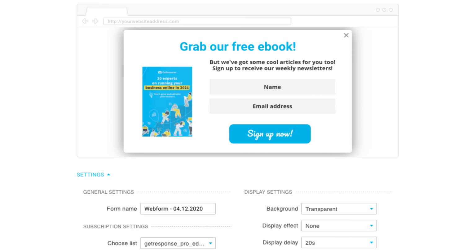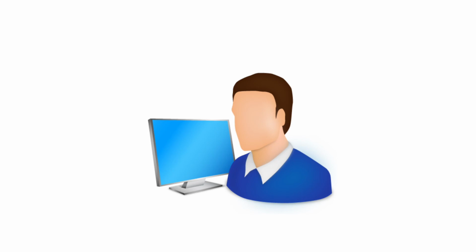Deciding how often your forms should be shown to each user tends to get a little trickier. If one of your users fills out the form, then, of course, you don't need to show it to them again.